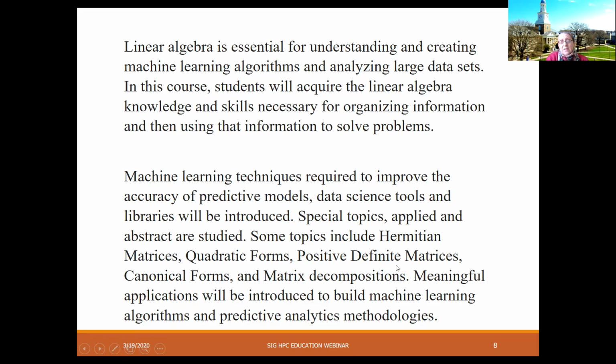quadratic form, positive definite matrices, because these are concepts that were not covered before in a basic linear algebra. And we focus a lot on matrix decomposition. When I talk about matrix decomposition, I am talking about singular value decomposition and principal component analysis, which are really building blocks, not just some of the important building blocks, for machine learning. And this is where most of my work is focused, right here, on matrix decomposition.